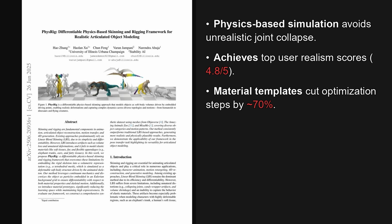The authors move beyond traditional methods by simulating characters as soft body structures, driven by an internal skeleton, which results in much more physically plausible movement.